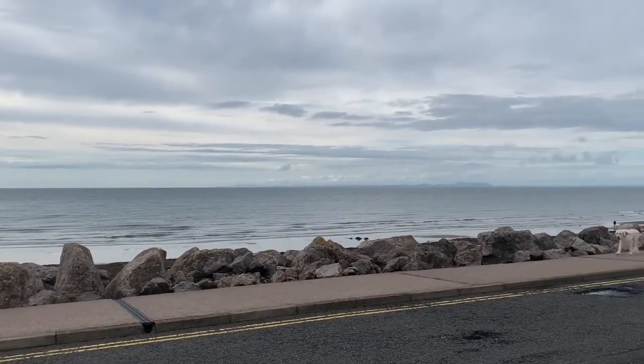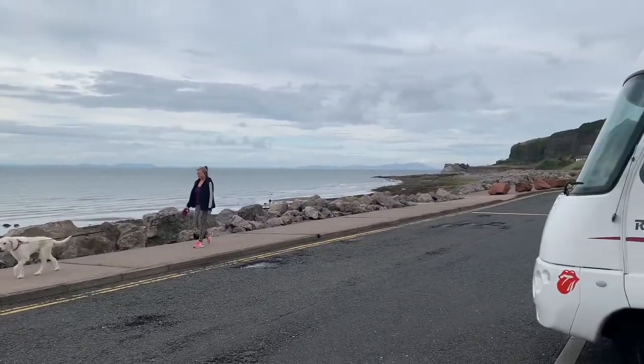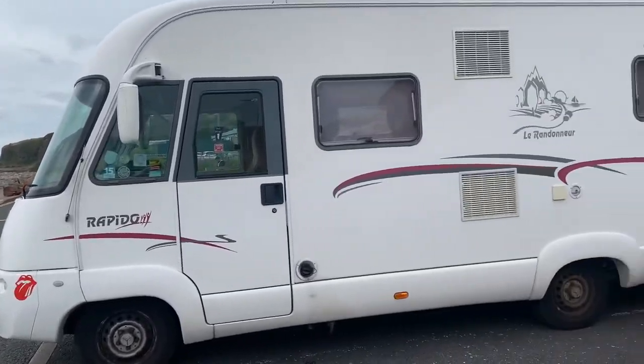So this is the view from Millennium Promenade. You can go for walks, long runs. But you can't really go inside the water, so we decided to take a turn and go inside the beach.